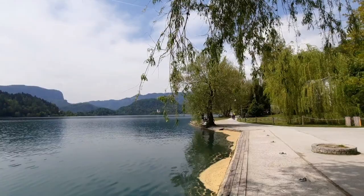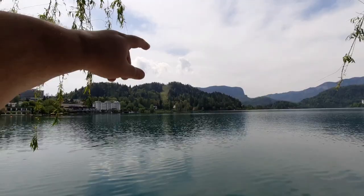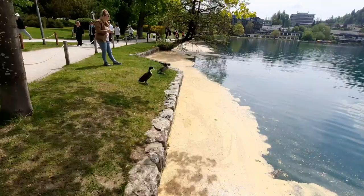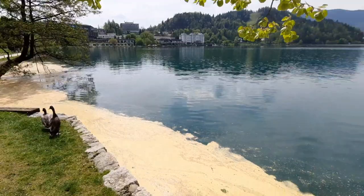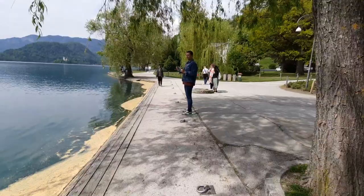And this slope over there, it's like sleds. Even in summer, you know, those plastic sleds, you go down the trail. Let us see the ducks. You can also rent a bike or an electric bike and do this path with the bike, but okay. It's a nice walk anyway.